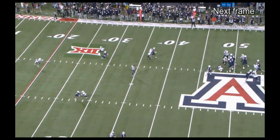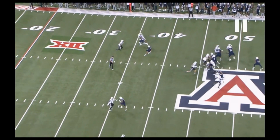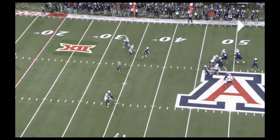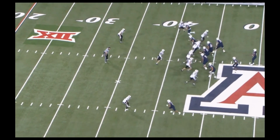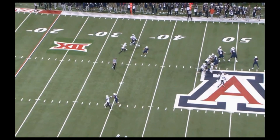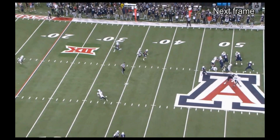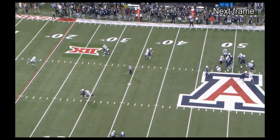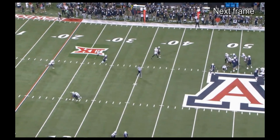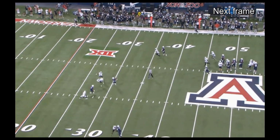Here he is at the top. Dig again. Separation. Here's more of that throwing that shoulder into that corner to create that separation. So you can see that corner with outside leverage on the outside shoulder. Then right before that stem, right here, you can see that right shoulder goes into the corner. Makes it so hard for that corner to mirror that stem, that inside break. Again, hands catcher, always. One thing you always notice with him.